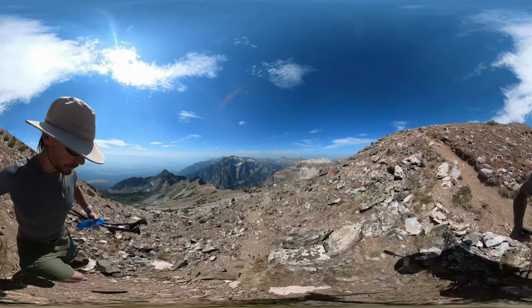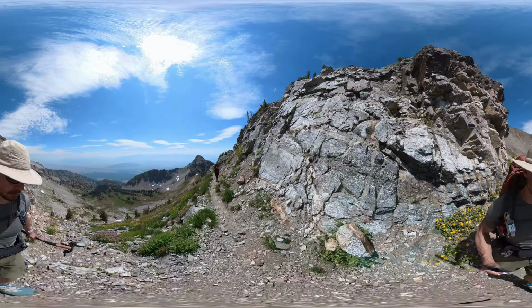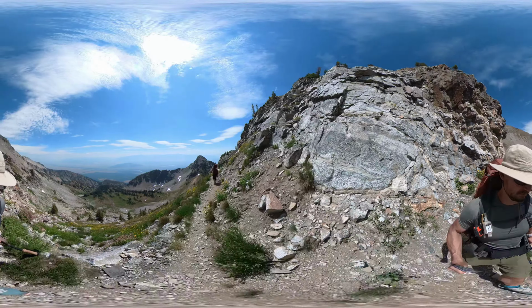So Static Peak's up there. We're walking down the Grand Teton side of it right now. And this is almost as cool as the other side. Maybe even cooler. The shelf trail. Oh, pretty flowers.